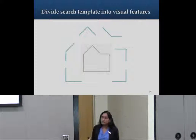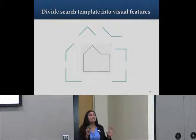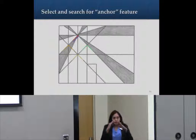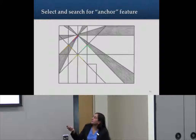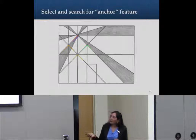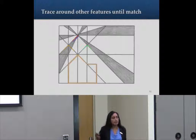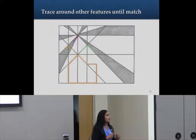So the model divides this search template into pieces, and then it uses one of those pieces as its anchor feature. Like Witkin's observation, let's just pick one of these and use it to anchor our search in the search environment. So here's an example where the model has chosen the top part of this little house as its anchor feature. And so instead of searching using the whole shape, on its first step it's only searching for this little top part. So you can see it's found several examples of where this occurs in the search environment. Then once it's found those, it'll trace around the outline of each one. So it performs a random walk across these search hits. And then at each point, it will trace around the rest of the features until it finally finds the figure that it's looking for.